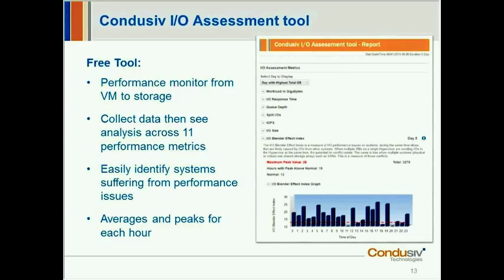Now, Harvey wants to ask you a question on your product roadmap, Gary. He said, any plans to make this assessment tool available for Linux VMs? We're looking at that. So that's a possibility. Okay.